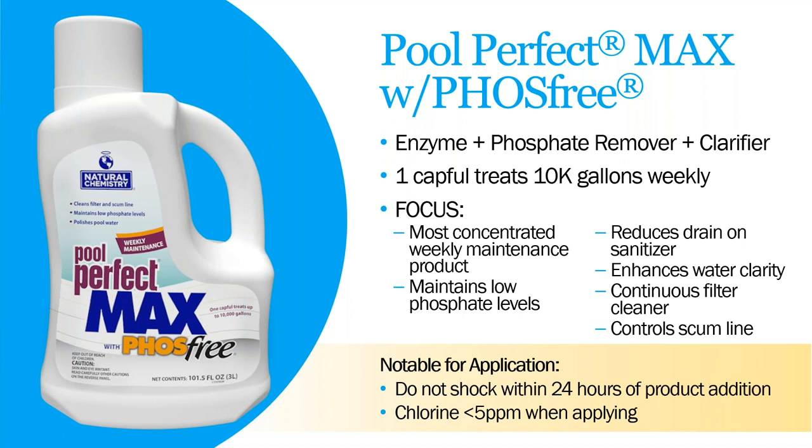It's going to do a lot of things when you put it in. It will help maintain your low phosphate level. It will help reduce all the things that can drag down your sanitizer and eat up your sanitizer levels so your chlorine can be more effective. It's going to enhance your water clarity. It's going to help control the scum line in your pool. So this is a great all-in-one weekly maintenance product.